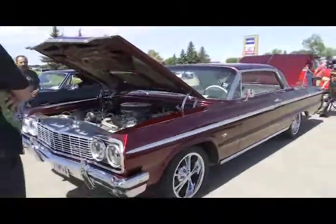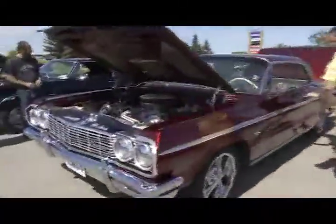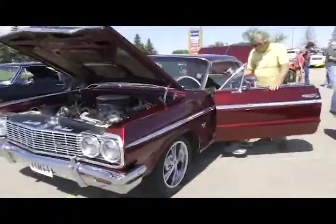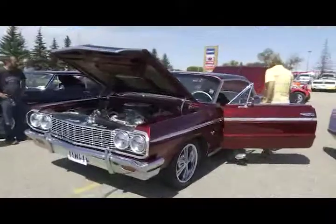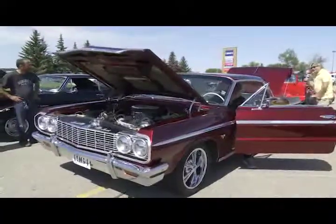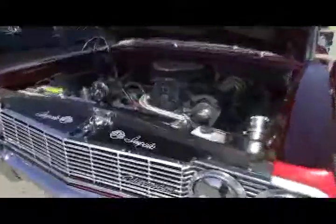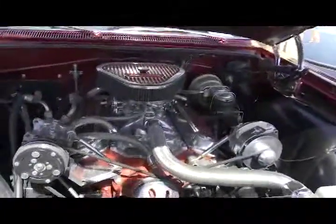Hey, let's hear it run. You want to hear it run? Yeah, I want to hear it run. It looks like a car that would have a nice sound to it. All right, let's get a little bit of rev back here. Let's hear what it sounds like. Oh, yeah. Got the nice rumble, huh? And it's not just choking, it's just kind of rumbling, that's nice. Yeah, the header gives it that sound.